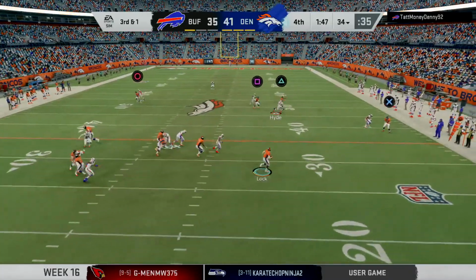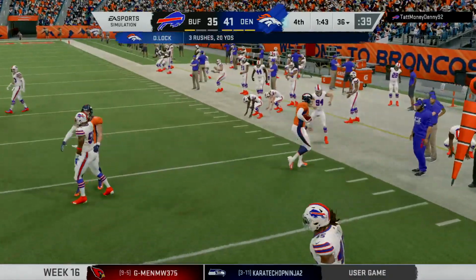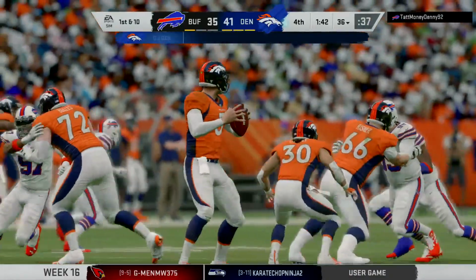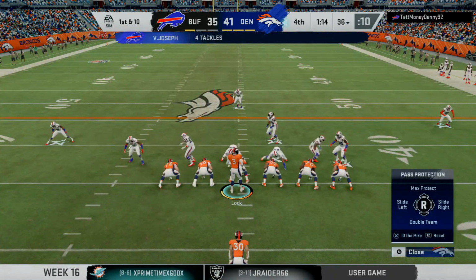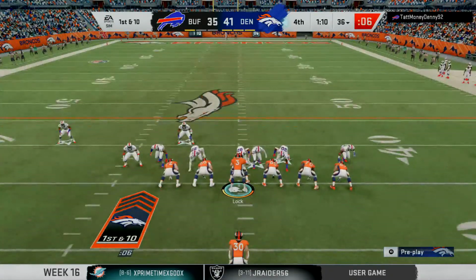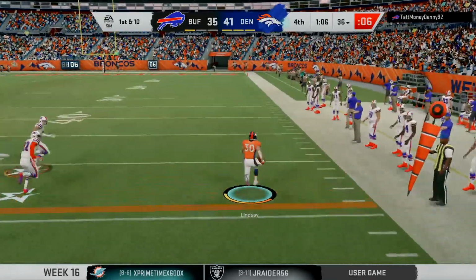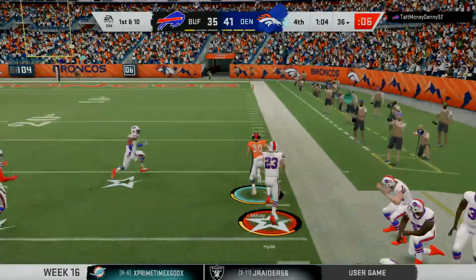Flush to his right. He may try and run for this. And he's able to get the first before he's taken down at the 36. And not totally home free yet, but it's looking good as they come up 1st and 10. Now a carry for Lindsey. He's got the first down and more past midfield.